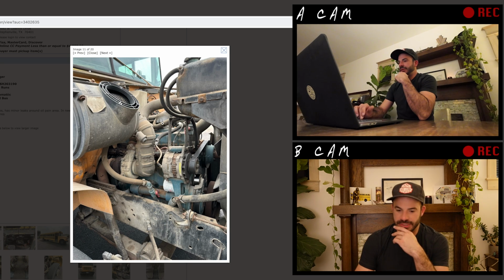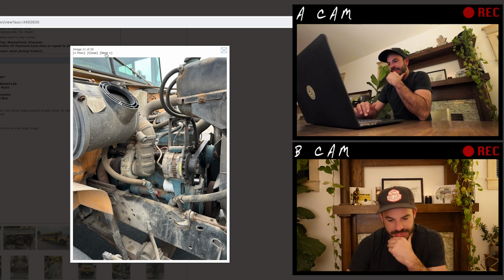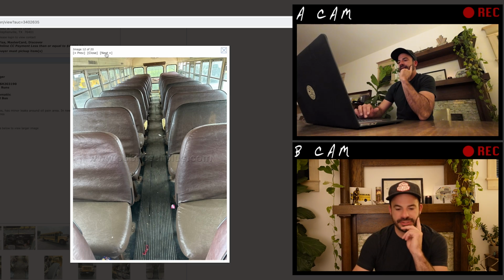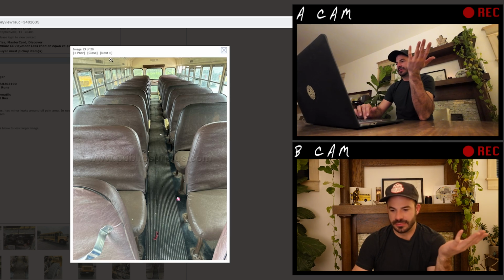Boy, look at that motor. That is a clean looking motor. I don't know if it's computerized or not yet at this point, but it is definitely the next generation, the NGD International DT466. We're loading. What's going on here?